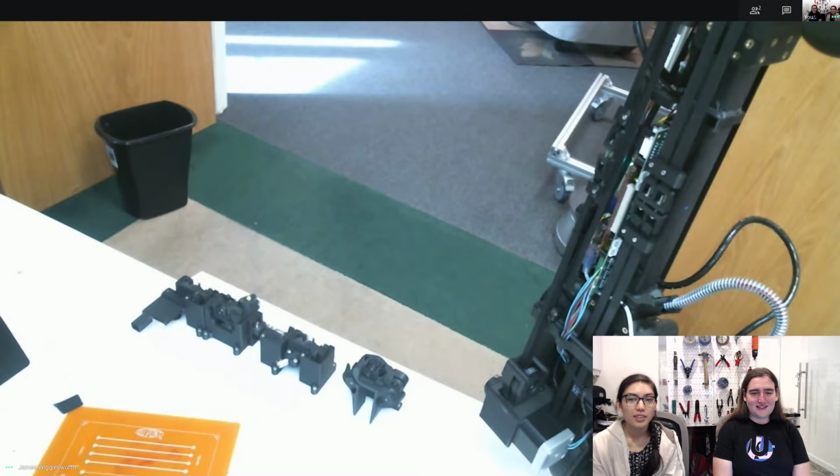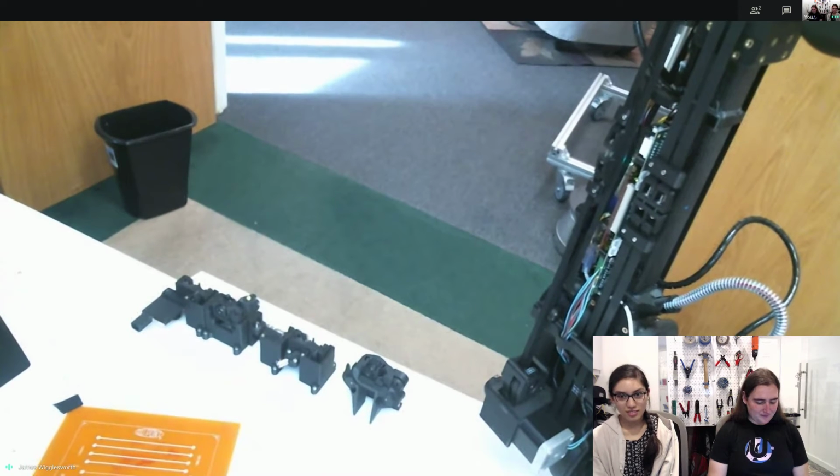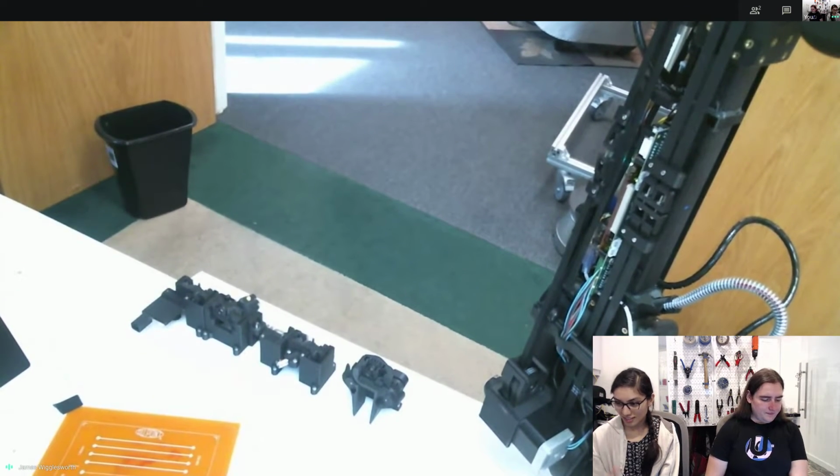Back to this camera. Yeah, but you'd need that special printer with the carbon fiber, or else it wouldn't be as nice. Yeah, Markforged printers are amazing. Even just the quality of the parts without carbon fiber in them is way better than anything else out there, at least for this price range.